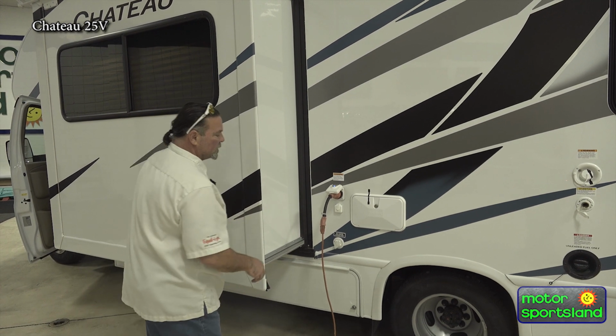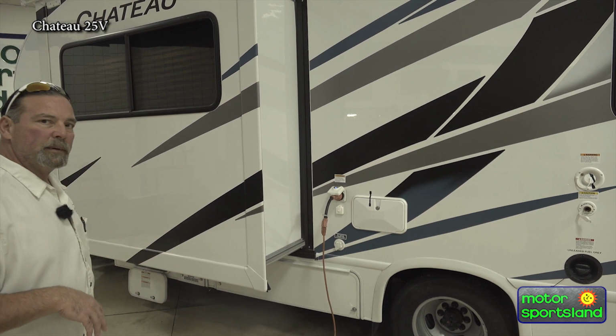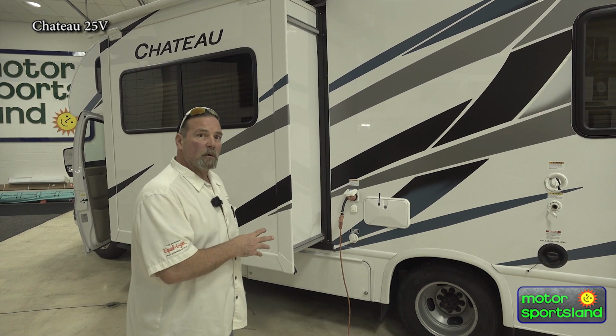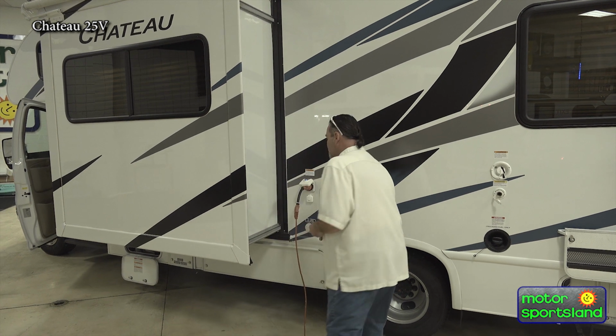City water connection. So if you are parked somewhere, this is your city water hookup, you don't have to use your pump. It's pressurized through there. We do recommend that you use a regulator. A water regulator will just regulate the pressure of the water coming into your coach, so it doesn't pop any kind of seals or any kind of connections.